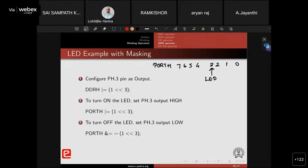Now we need to tell the microcontroller that LED is connected. So how do we do that? We do that by using DDRH register. So DDR register. So output device, so one will be written to it, all zeros. So this is without masking, okay? And output device is connected to third pin, so I have only written one here. So this is an inappropriate way because we are not using masking here. So this is for your understanding.